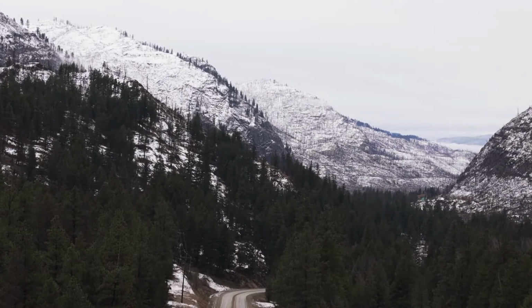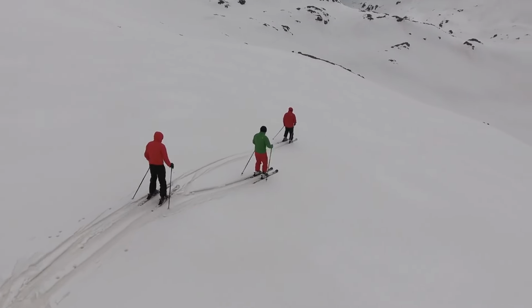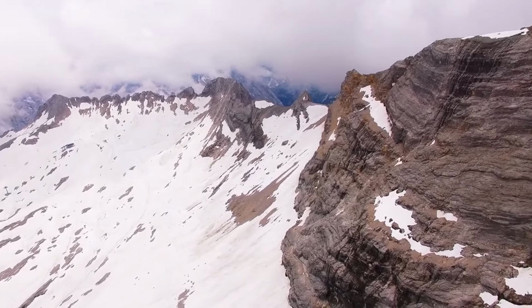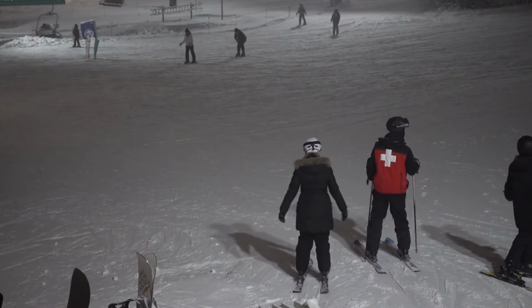In winter, the Zugspitze transforms into a snowy wonderland, with its pristine slopes beckoning skiers and snowboarders from far and wide. With over 20 kilometers of groomed trails and runs catering to all levels of experience, it's the perfect destination for both beginners and seasoned pros alike.